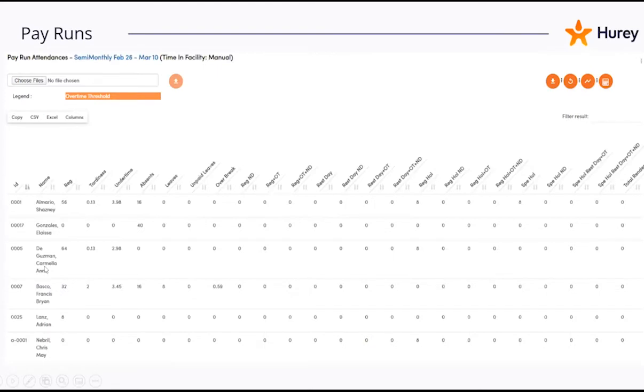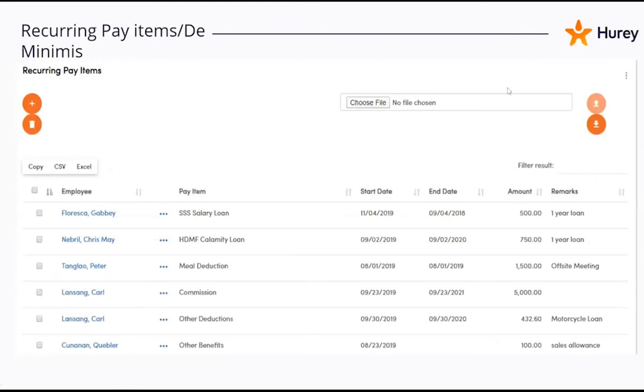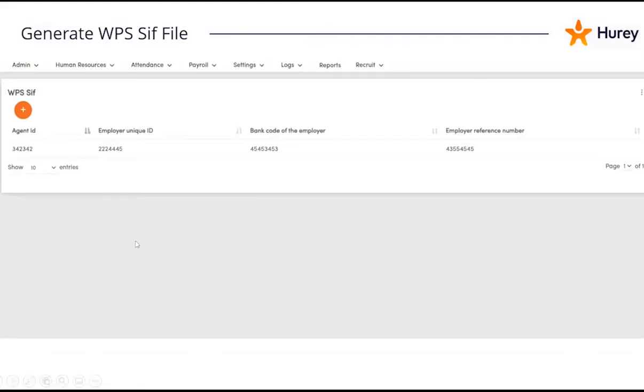This is the pay run sheet. Okay, we have the recurring pay items, or the de minimis feature of Hooray, where you can include special loans that you provide to your staff, other benefits, or sales commissions and the like. You can include them here. Also, Hooray can generate a WPS SIF file, which would be bank ready for the payroll disbursement and for the benefit of the Ministry of Labor. This would be submitted to the Ministry of Labor for their monitoring as well before the payout.